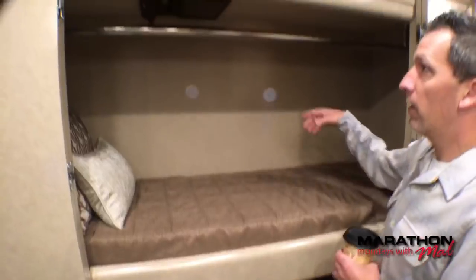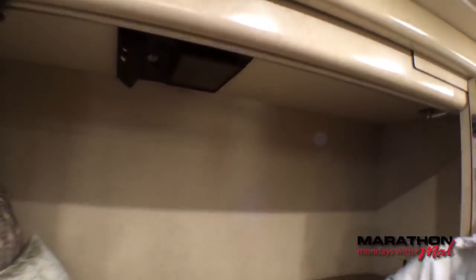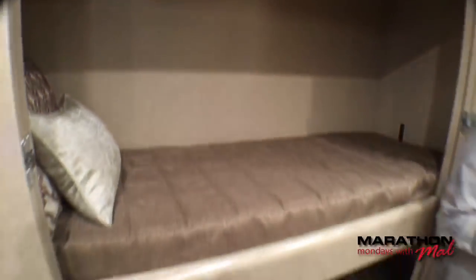So you've got that. This also hits up with a magnet. And each berth in here has an iPad console. It's got air conditioning, it's got lighting. It's very, very nice. I'm gonna put that bunk back up.